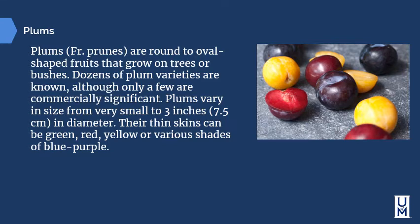Plums are excellent for eating out of hand. Plums can also be baked, poached, or used in pies, cobblers, or tarts. They're often used in jams or preserves, and fresh slices can be used in salads or compotes.